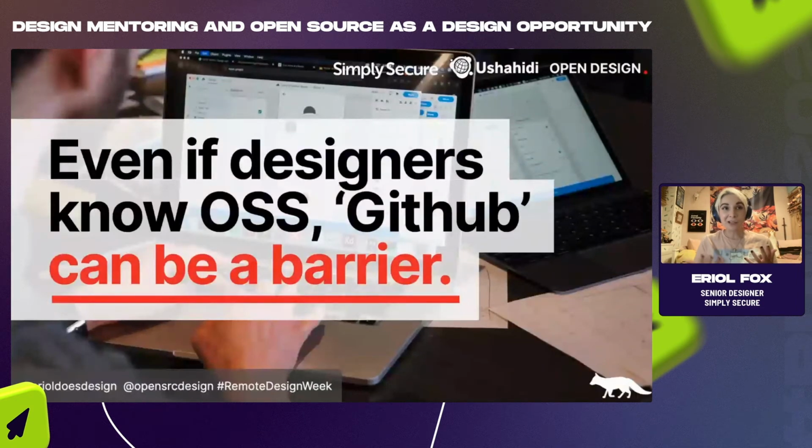Something that might have crossed your mind as I've been talking about open source software and technical things is that we found that even if designers know about open source software, GitHub and related things to do with working on software can really be a barrier to entry. So things like GitHub send this message that it's only for developers or people that have that kind of coding knowledge.